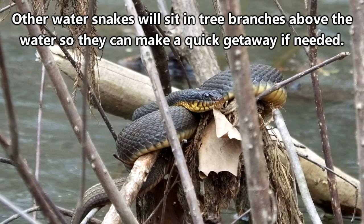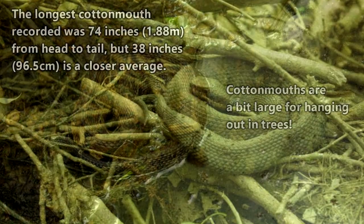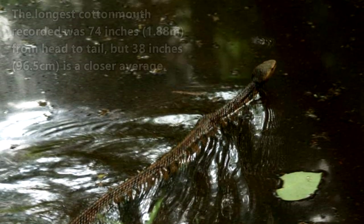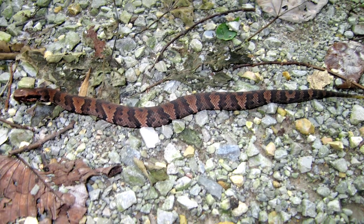Also, non-venomous water snakes spend a lot of time in tree branches overhanging the water. Cottonmouths rarely do this. They're kind of thick boys, so it's not exactly the best tactic for them. Female cottonmouths are smaller than males, so they sometimes take prey items of different sizes, but they all eat fish, frogs, birds, turtles, and even other cottonmouths.